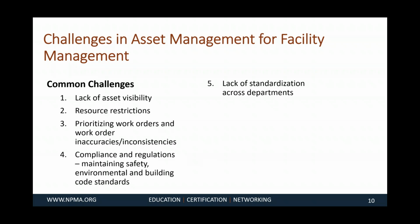Resource restrictions. Is there enough people within this department to be able to do the job correctly and in an efficient way? Prioritizing your work orders and looking at work order inaccuracies or inconsistencies. Like we've talked about, and it's becoming a common theme here, is the data being entered manually? Yes. Is it being entered correctly? We don't know that, right?